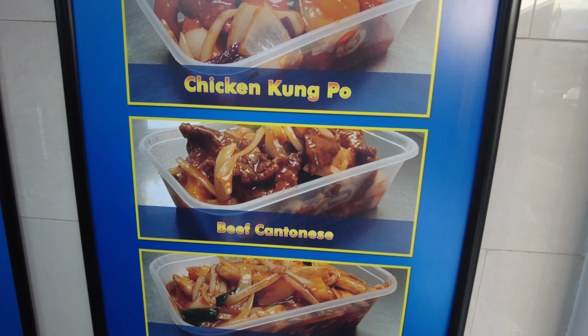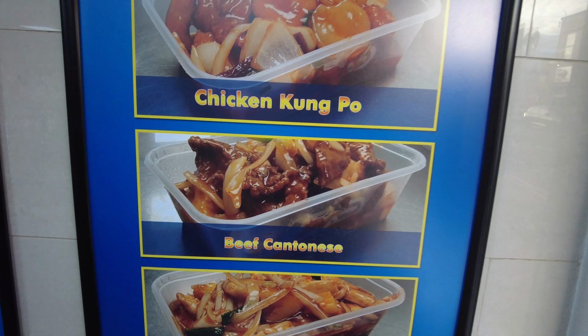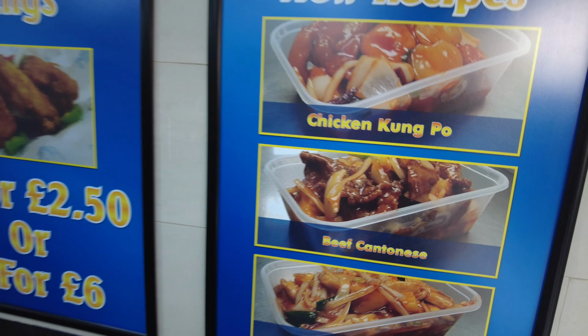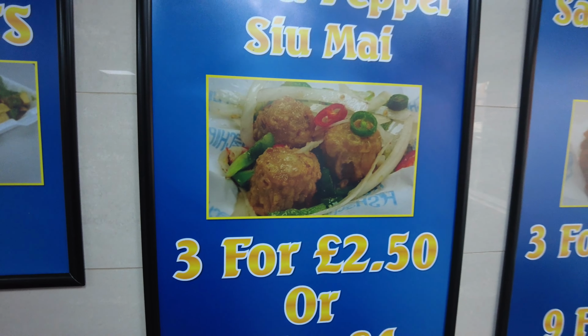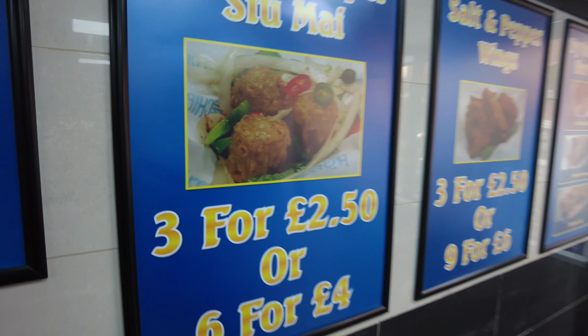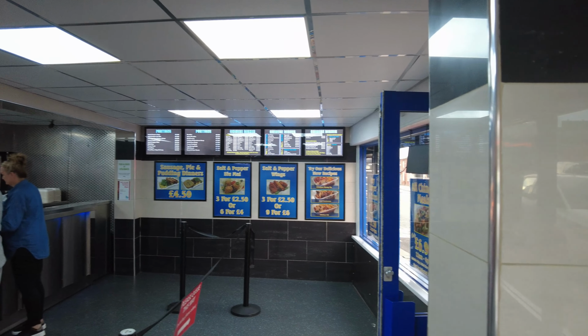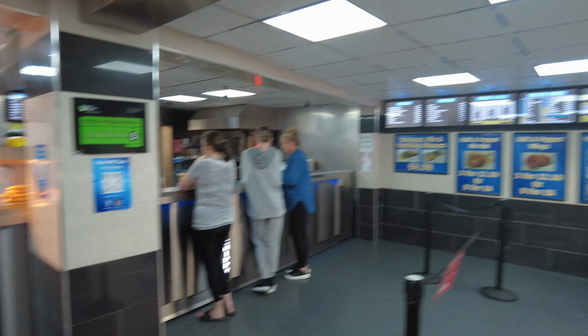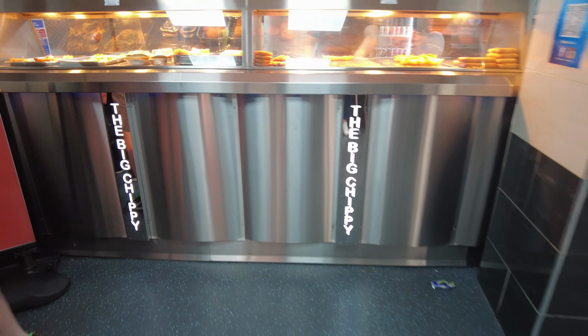So we're going to go for the chicken kung pao and the beef Cantonese, guys. We're going to get the fried rice. Fried rice, yes, please. Come on then. It's these. Salt and pepper Siu Mai. Ooh, might just try that. I don't want none of that. I do. Hi, yeah, mate.